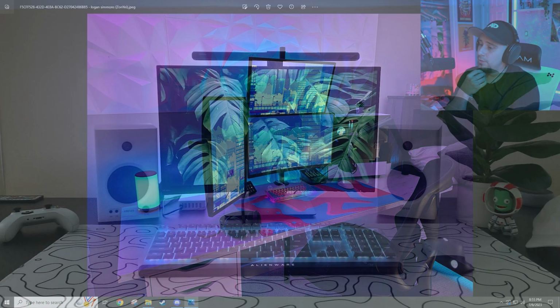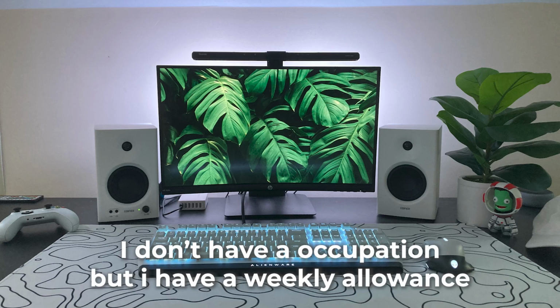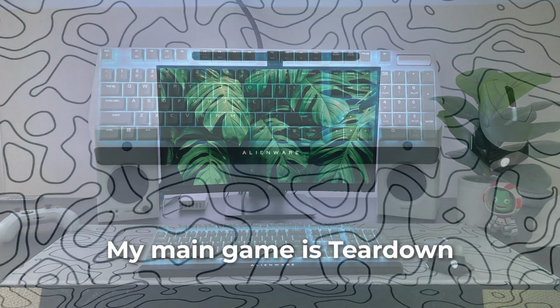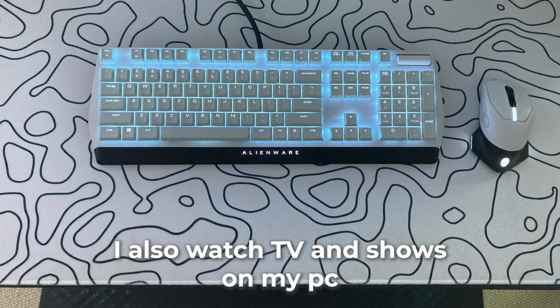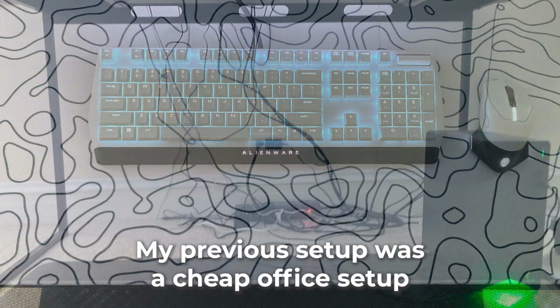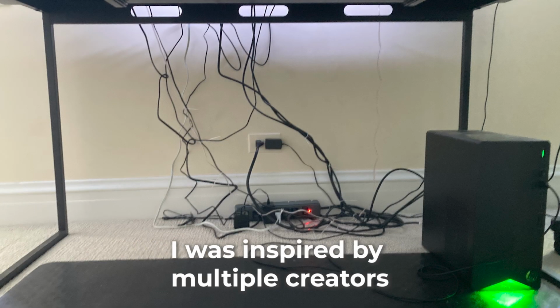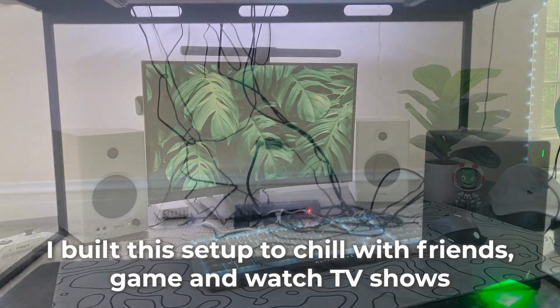I really like it. This is Jack. He's an 11-year-old out of Illinois, and his main occupation is that he doesn't have one, but he does get a weekly allowance. His main game is a game called Teardown, and he watches TV and shows on his PC. His previous setup was a very cheap office setup, which was very run-of-the-mill. He was inspired by content creators Lo, Vyoko, and myself. He built the setup to game, chill, and watch TV shows with his friends.